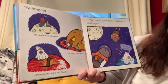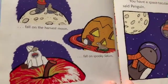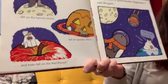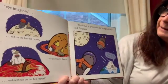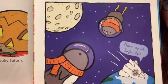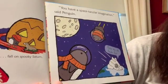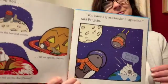We imagined fall on the harvest moon, fall on spooky Saturn, and there's a planet that looks like a jack-o'-lantern, and even fall on the red planet. And it looks like a big apple, but it's not. They're just pretending. You have a space-tacular imagination, said Penguin. And look, they're thinking about traveling in space together, and outside the spaceship it says mothership calls Pumpkin, bye-bye. They have good imaginations.